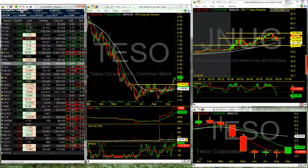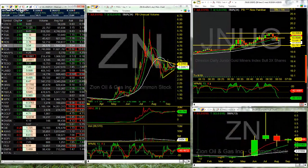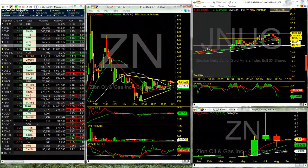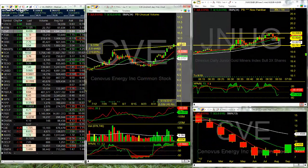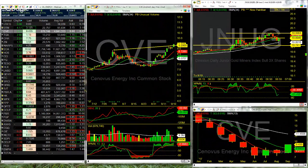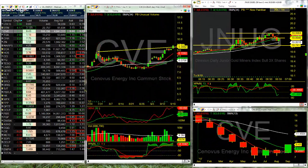Tesla's still running, might break previous highs again on its highs. CN, someone told me to watch that one, a little birdie. Previous high breaks look good for ZN, Zion Oil. CVE just took off. Looks like blue skies for CVE.